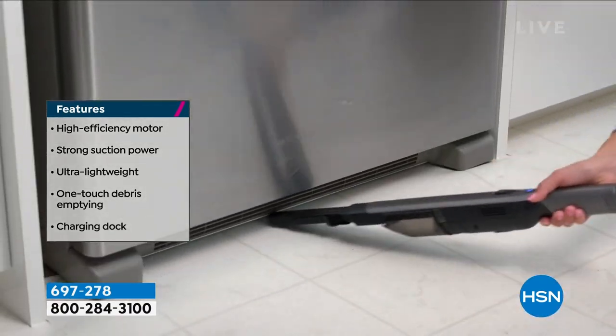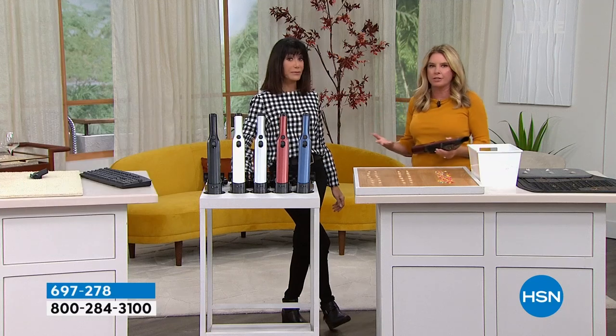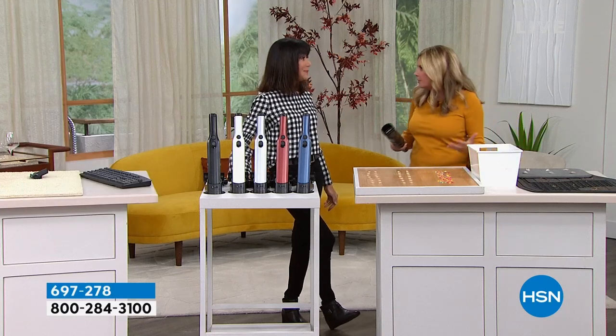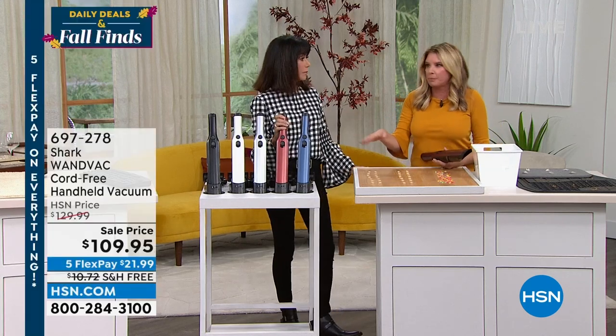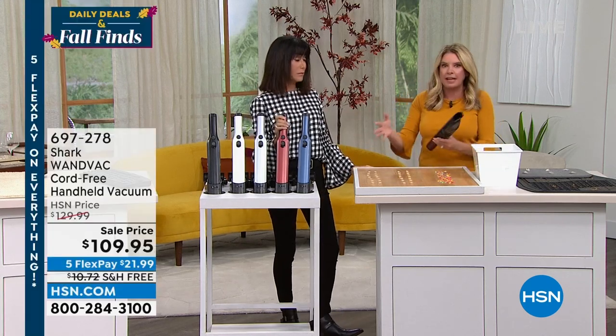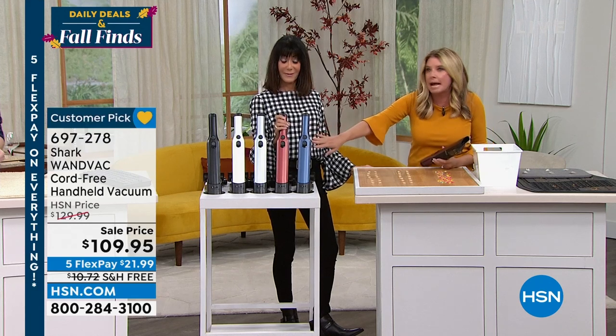Absolutely. One of the things I think when you think of a handheld, what do you want more of? Because the innovators at Shark are always innovating, coming up with new ideas. So when you have a handheld vacuum, you do want it cordless because you want to be able to move as fast as you can and go from room to room. Exactly. You want it to look nice because baby's not hiding in a corner.